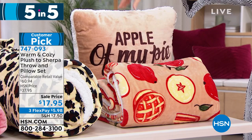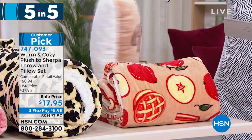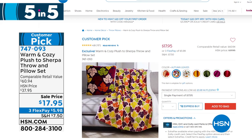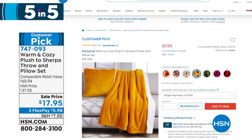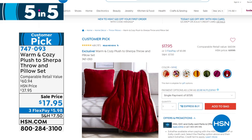Same thing, it's that plush on one side and then it has the faux Sherpa on the other. This is more than half off today for the two-piece set. It's $17.95. There's the apple pie. It says apple of my pie. Autumn leaves. We have a hello gorgeous, get it? A mustard gold, an olive, plum, and a wine. It's all machine wash cold, tumble dry low.